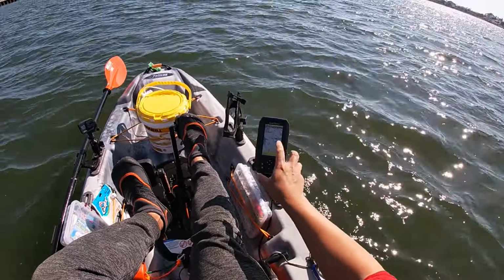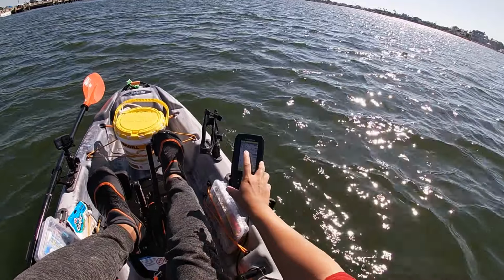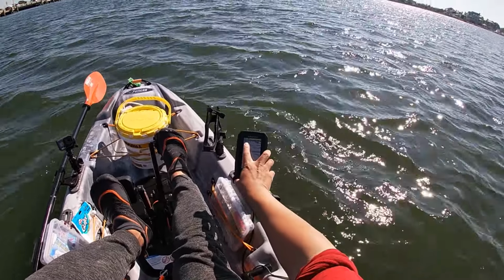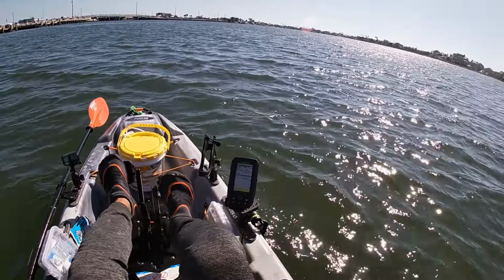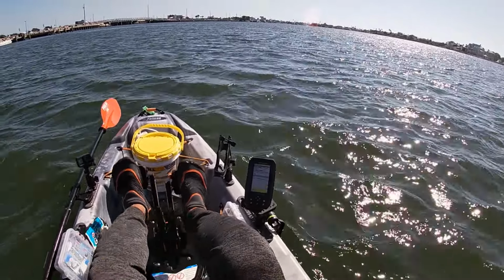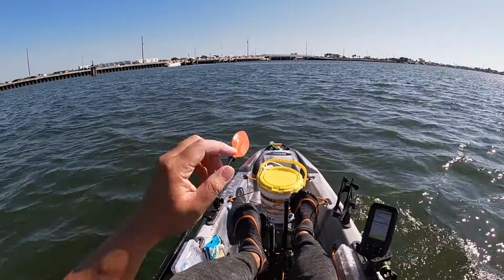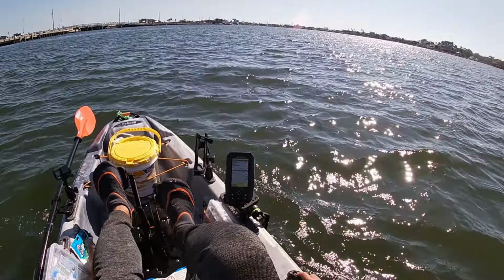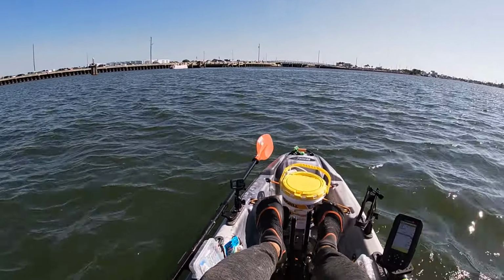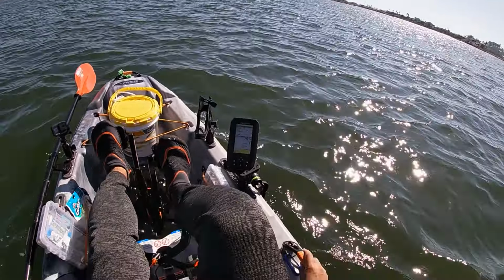Okay guys, so right in front of the boat ramp, it's reading at 31 feet, 31.5, 31.3. It's like really deep right over here. I want to say as soon as you launch the boat or you launch a kayak, it's like a 20 foot drop off. It's literally like a cliff. It's crazy.